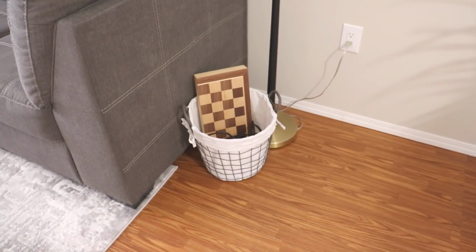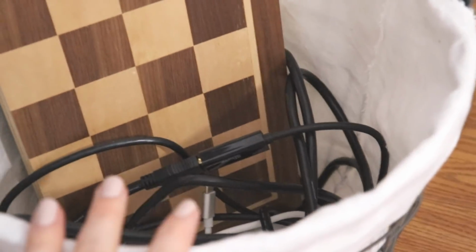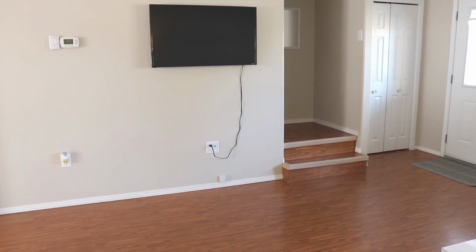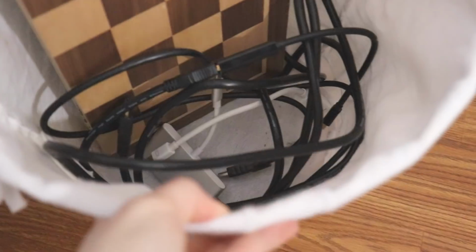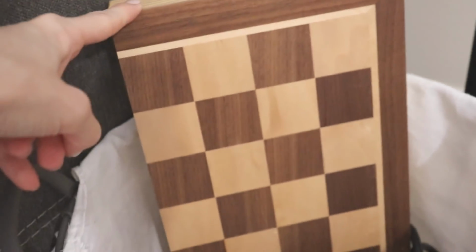Beside the couch, I do have this little wire basket, and this is what we use to hold our cords. So we don't have any electronics in the living room beside the TV, so we don't have like an Xbox or satellite TV or cable TV or anything like that. So literally everything we watch has to be streamed or from Netflix or YouTube. So that's why I have these little cords, and it kind of just hides them so that they're out of sight. And then we also have a little chessboard.